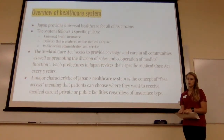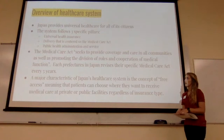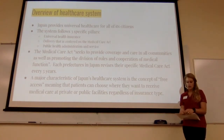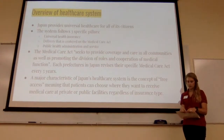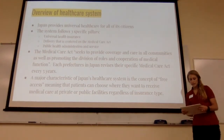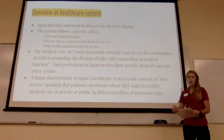First and foremost, Japan has a universal care system. It provides universal health care for all of its citizens and the people who work in Japan. It follows three specific pillars: universal health care insurance, the delivery that is based on the Medical Care Act, and public health administration and service. The Medical Care Act seeks to provide coverage and care in all communities, as well as promoting the division of roles and the cooperation of medical care function.